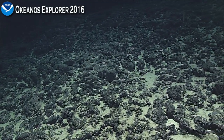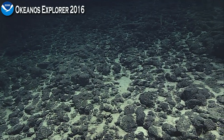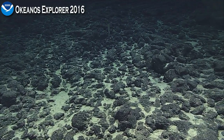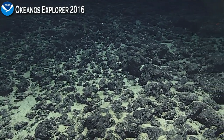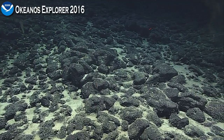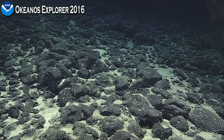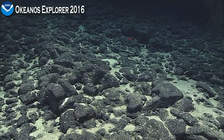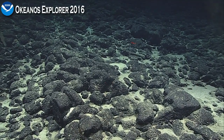So again, to give everyone a heads up, today's dive is going to be a late recovery. We just have just under 6 hours remaining of bottom time. We're at a depth of 1,100 meters. We've ascended about 200 meters up this slope, and we want to make it to the top, which is at around 700 meters.